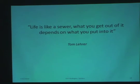So I'll leave you a couple of notes here. This is Tom Lehrer, an American satirist: life is like a sewer. What you get out of it depends on what you put into it. No, it's too early.